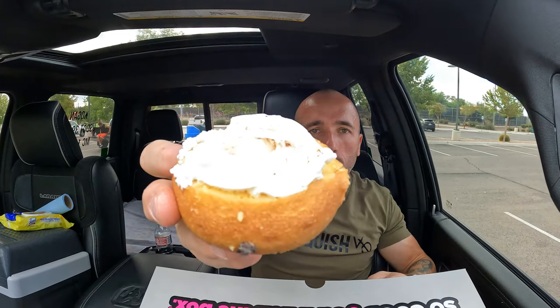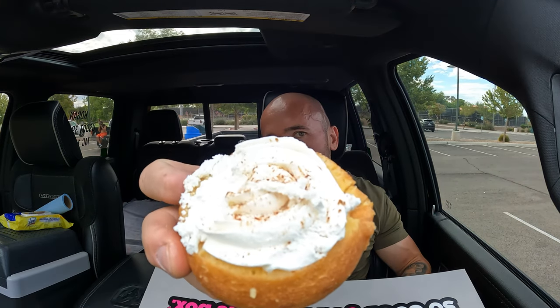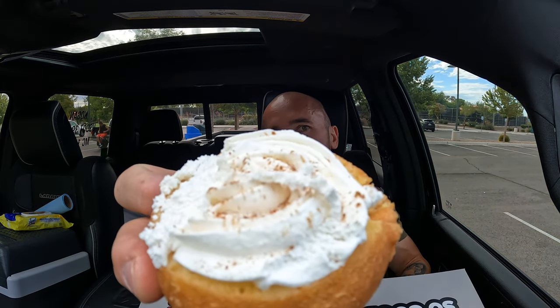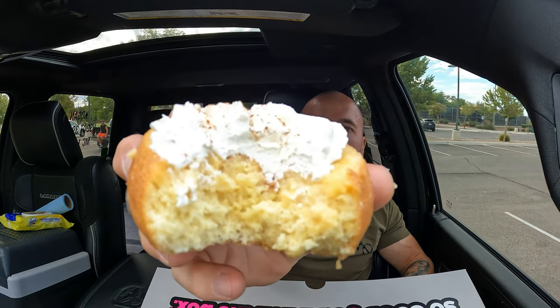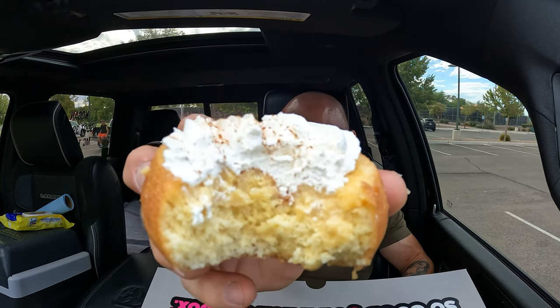Next we have Mama's Tres Leches, which is a cake donut with some whipped topping. Oh man, this is very good. Super moist and soft. Very good.